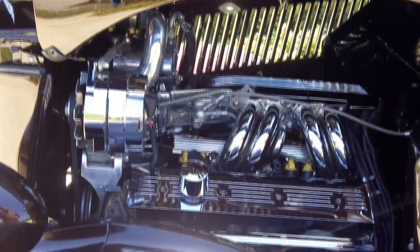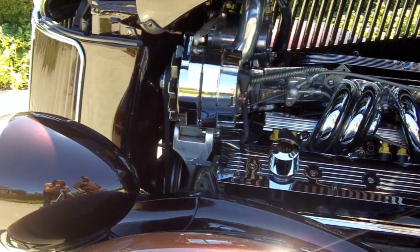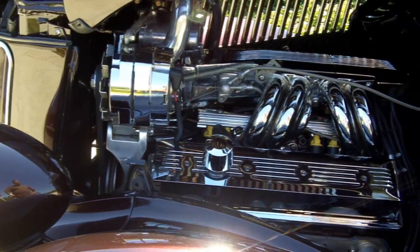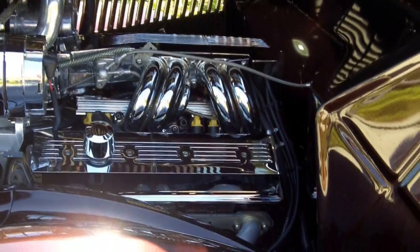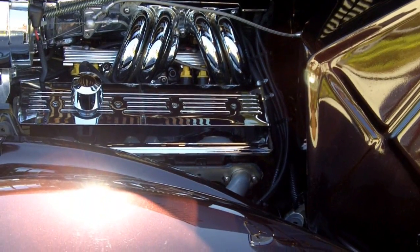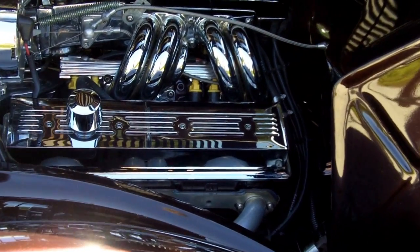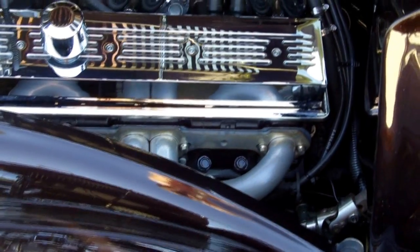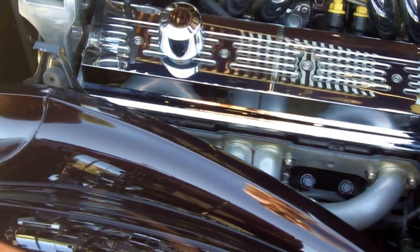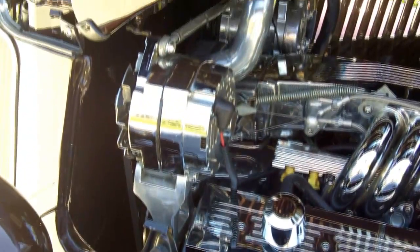Under the hood, we have a beautiful fuel-injected ZZ4 crate motor. This whole car has about 2,200 miles on it since the restoration. That ran about over $80,000. Done professionally. It's got air conditioning, power front disc brakes. Just an absolute beauty. 350 turbo transmission, 308 gear ratio in the back. This is fully customized, and like I said, it's one of the nicest restorations you're ever going to see.